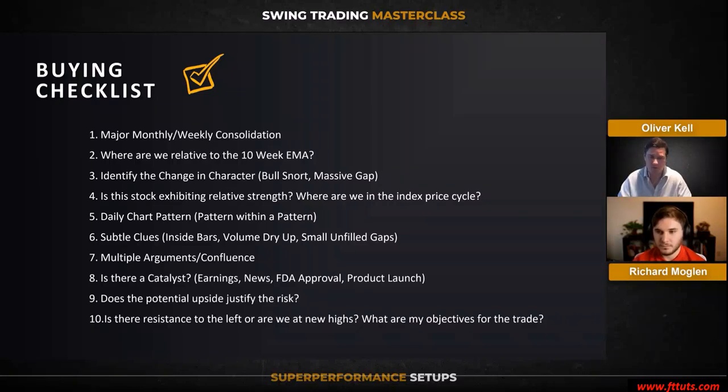And if you're going to look for patterns via the 10 or 20 EMA, that 50 SMA is right there to just kind of let you know we're not extended, if that makes any sense.